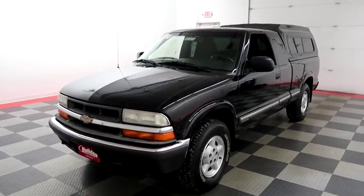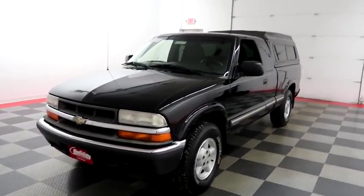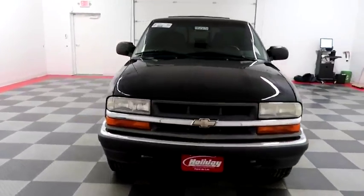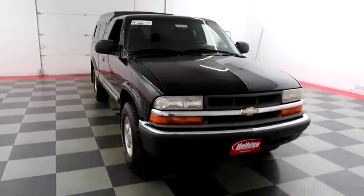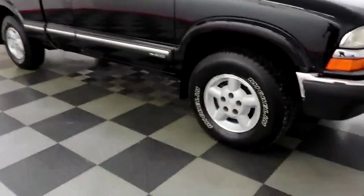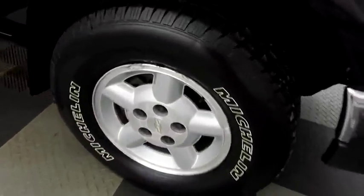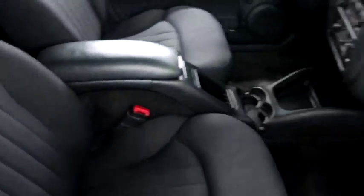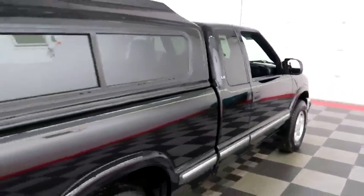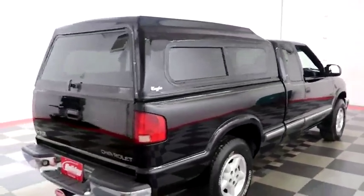Today we're going to take a look at a 2013 Chevy S10, stock number 17G1063A. Starting right away up front, you have easy access heavy-duty tow hooks, alloy wheels wrapped with Michelin tires. Inside, cloth interior, seats are very clean all the way throughout. One more look down the passenger side, then swinging around to the back end.